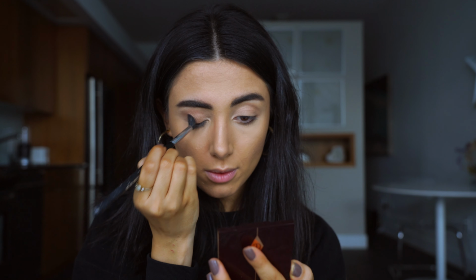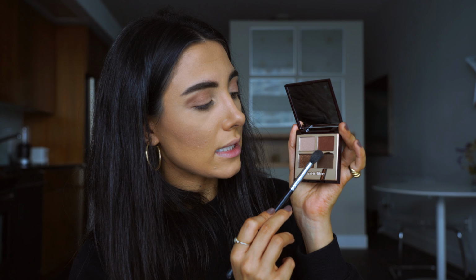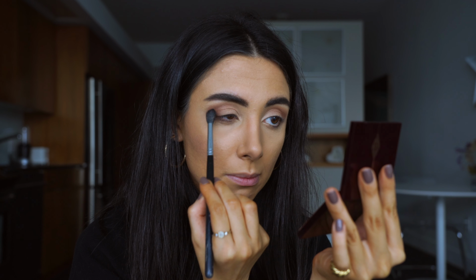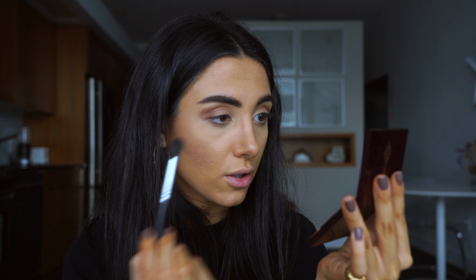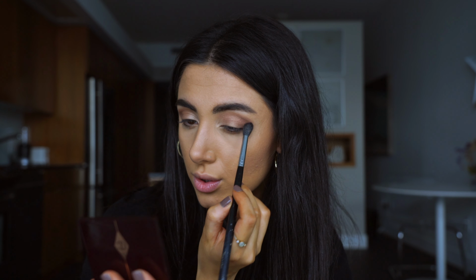Ooh, baby girl move. I am in love. Beautiful. So we've done the crease, and then I'm gonna go in with this final color and just tap it on a little bit. And I'm just gonna do the ends because I want it to be a little ombre dramatic kind of effect. Not so much that it takes over the crease color, because honestly the crease color is everything to me, and I don't want to change that. Just love a warm brown, truly.